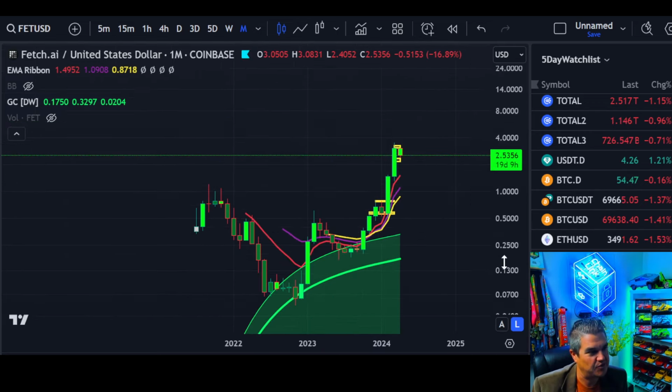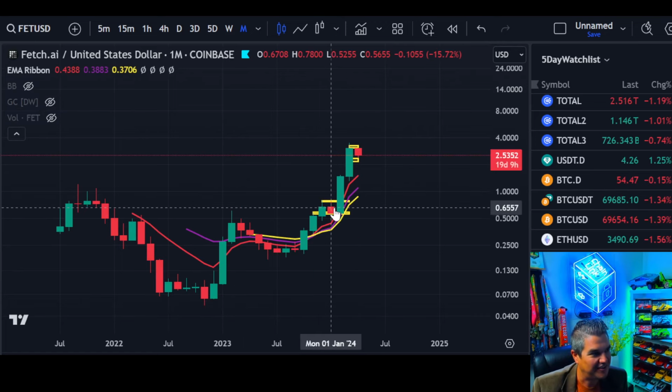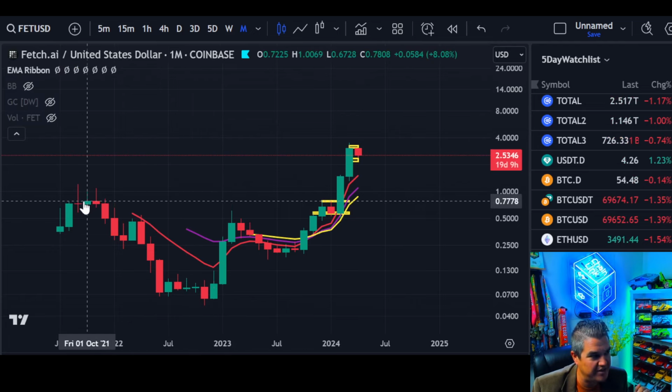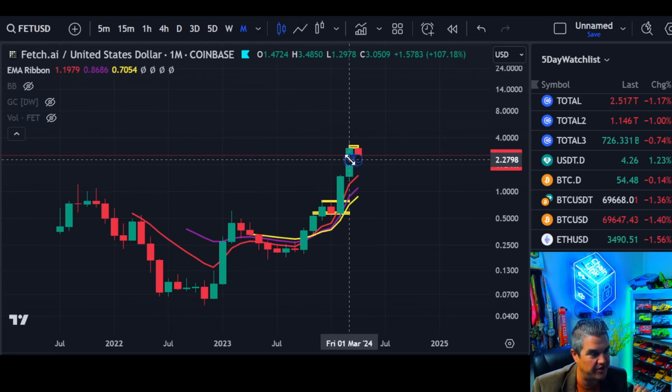So, all right, let's look at the monthly chart, right? You can see we're way the hell out of the Gaussian channel there. Not likely to hit that anytime soon. There's our previous real consolidation. And why did it consolidate there? Look at our all-time highs back from 2021, right? You hesitate and then explode after price discovery mode comes.